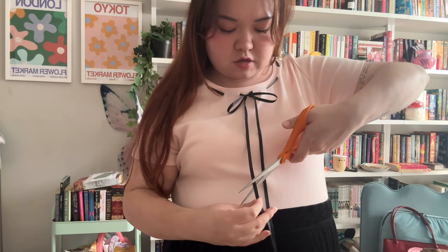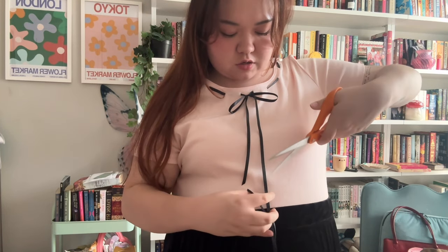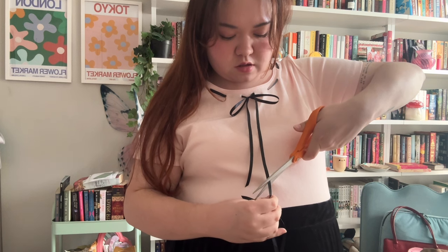Styled. I think it's so cute with this little black lacy skirt. I am a huge fan of this. I think I'm going to cut these strings a little bit shorter though. I still want them long, just not quite this long. There we go. Here's how I would style that top.